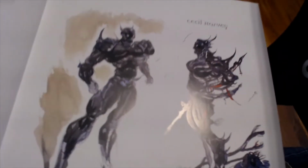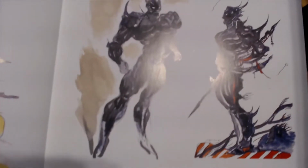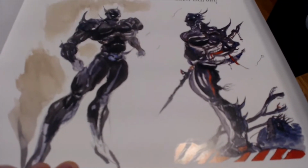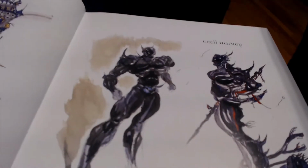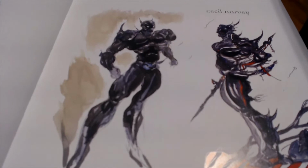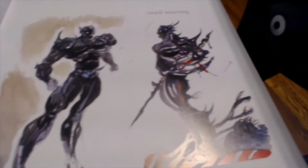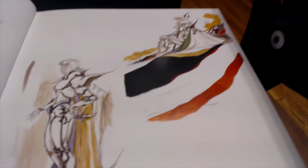Here we have Cecil Harvey. That's his name. It's kind of funny that his last name's Harvey. I guess it's mundane, but here we go. Some beautiful concept art for him. Honestly, one of the most impressive designs. It's not the first Dark Knight in the series. You can play as a Dark Knight in 3, and Leon is a Dark Knight for most of Final Fantasy 2, and he's kind of like your recurring enemy. But Cecil's like the first Dark Knight to be a protagonist, I suppose.